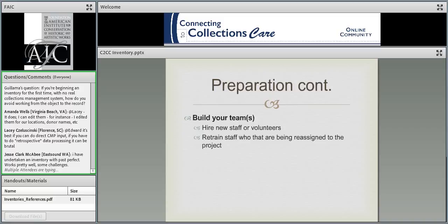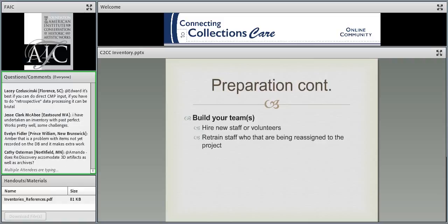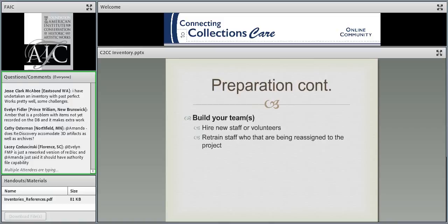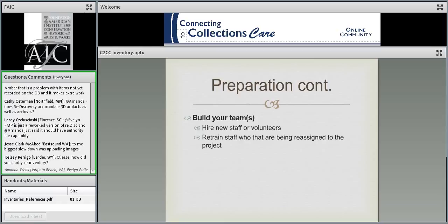Build your team, hire new staff or volunteers, and retrain staff who are being redeployed to the project. Traditional best practices suggest that inventory staff work in teams of 2 or 3: an art handler, a reader who refers to and verifies or amends the current object record, and a scribe. If you're doing photography, that person might also be the photographer.